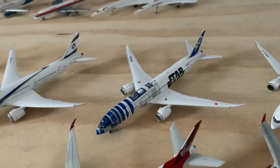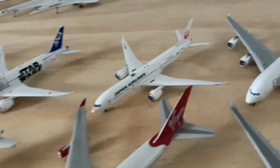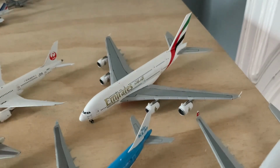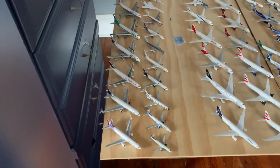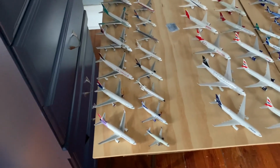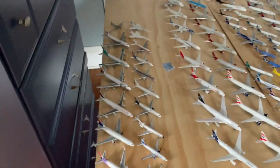We have an ANA 787-9 in the R2-D2 Star Wars livery. Then have a Japan Airlines 787-9. And finally, an Emirates A380. Now that does conclude my up-to-date collection, but now let's take a look at my retro collection, which used to make up a much larger percentage of my fleet, but since I've been getting so many models recently, it now looks tiny compared to the rest of my fleet.